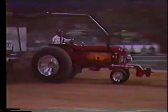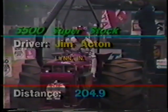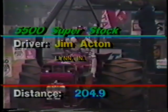Here we come now. Jim Acton, dust devil, good-looking tractor. Tires are really turning. Beautiful run as he begins to, he's sliding to the right. Just wants to pull every one of them over to the right-hand side of the track. And, of course, they're pulling a lot of weight behind him, and that sled sometimes maneuvers the tractor one way or the other. Jim Acton, 204.9.